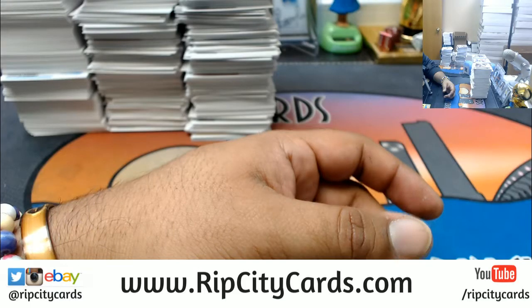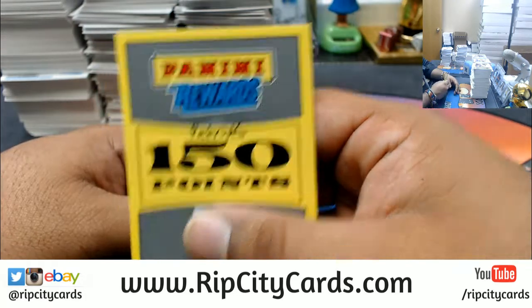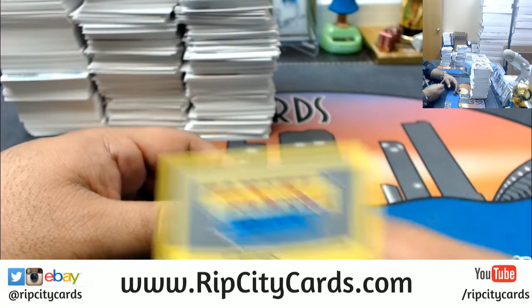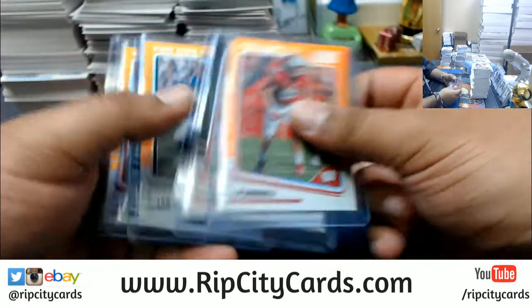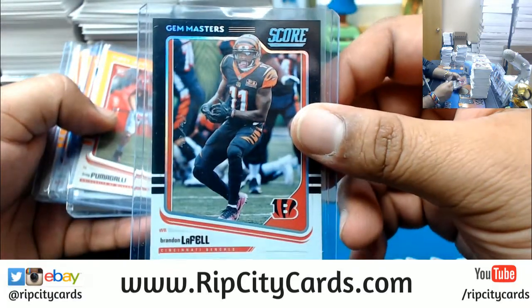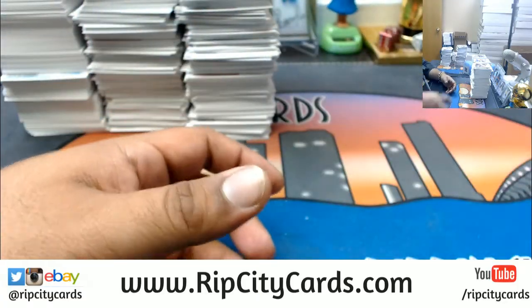Yeah, right. It has absolutely nothing to do with his last name. Anyways, recap. 150 Panini points, Patriots. 150 Panini points, Vikings. Boom, case hits. What else did we get that was pretty sweet? A 101 Brandon LaFell for the Bengals. 101 right there. That's pretty sweet. But the autos are what we care about.